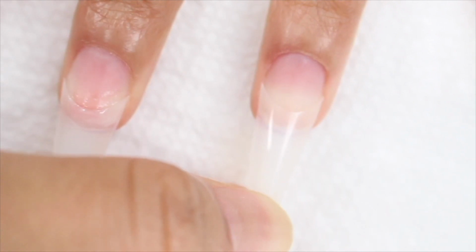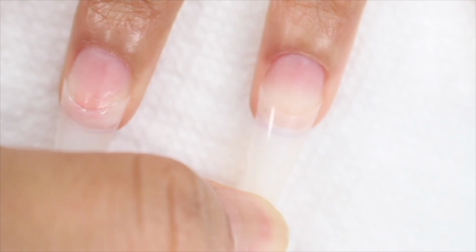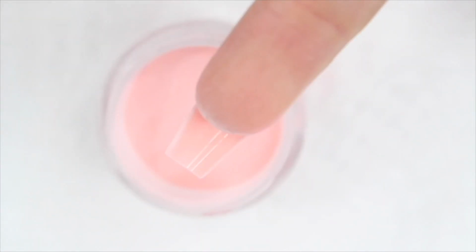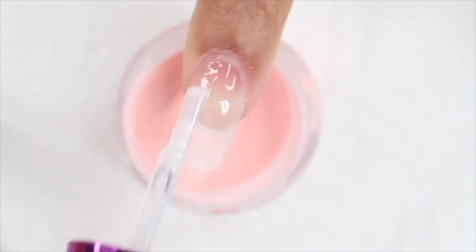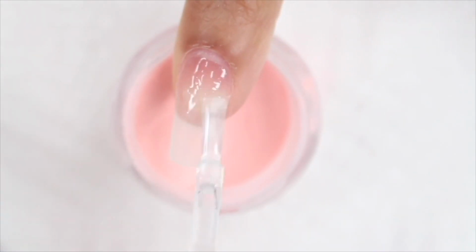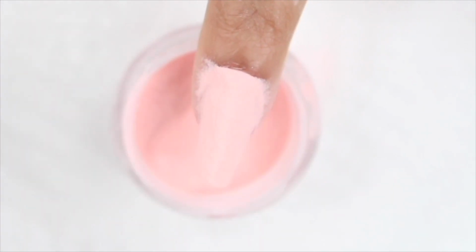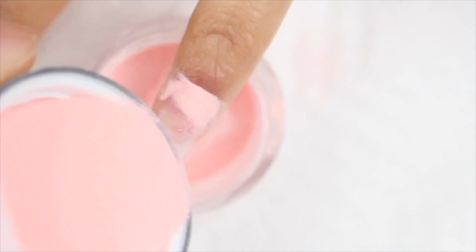So another thing I want to make clear is it's not the products that can ruin your nails. So like acrylics, dip powders, gel, that doesn't ruin your nails, but how you treat the products can. And for me, I was just overusing it basically. So after this video, I was still trying out new products, I was filming, and I just never gave my nails a break.